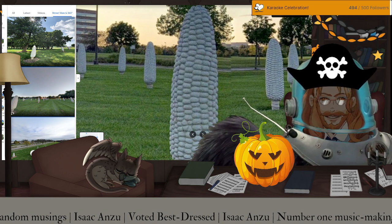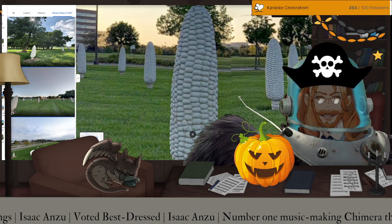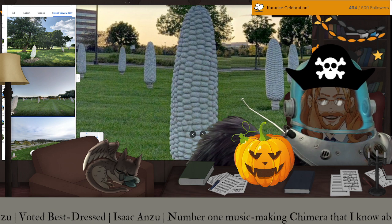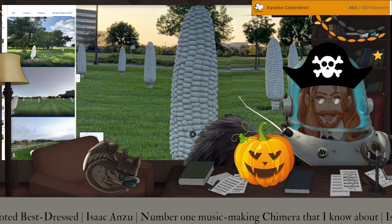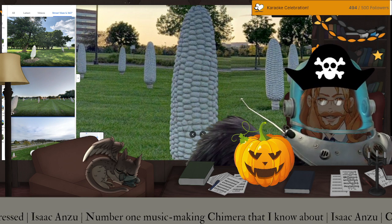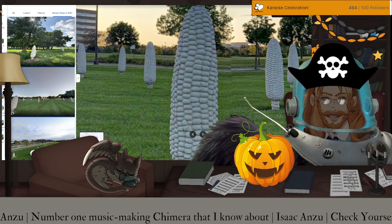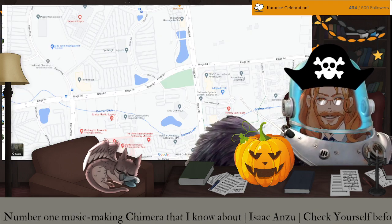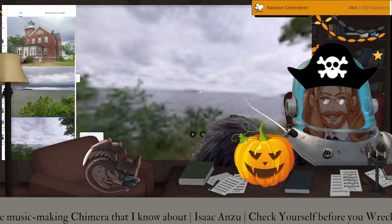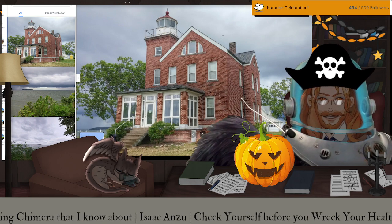There's gonna be like haunted places in Ohio. Yeah, I'm not looking for haunted houses in Ohio, thank you. Looking for haunted places in Ohio. Oh, there's a lighthouse. Let's check out a lighthouse. They've not seen a lighthouse today. The South Bass Island Lighthouse. There it is. What is so haunted about this place?